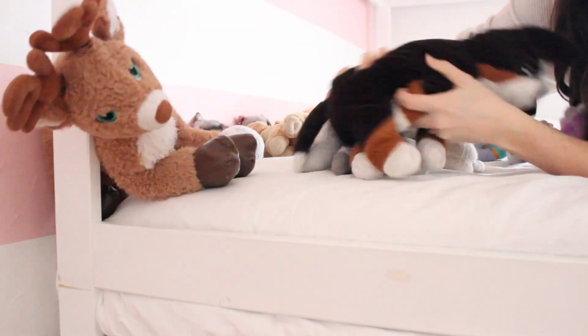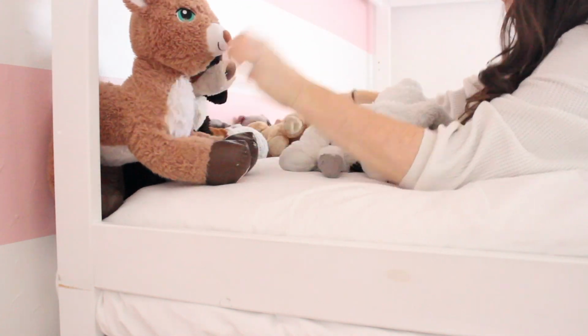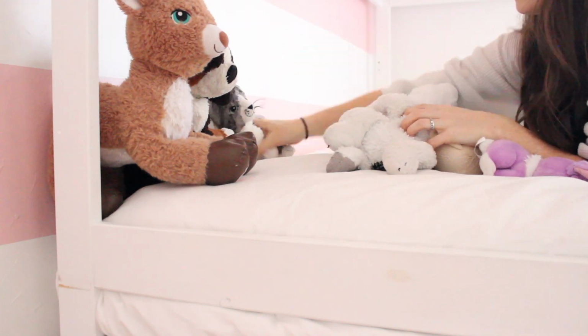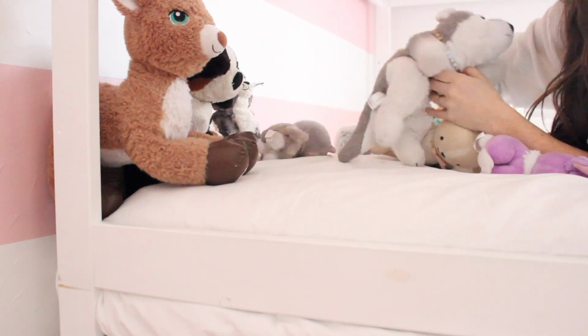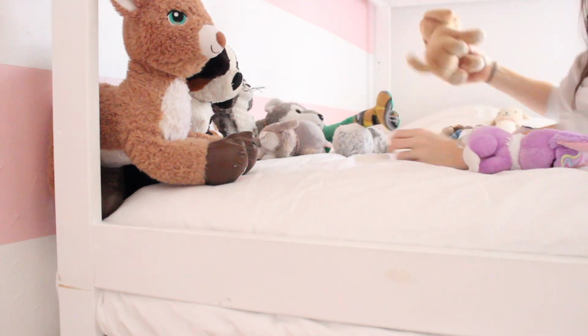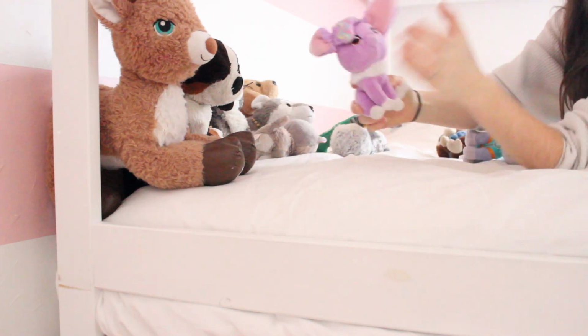Have a love-hate relationship with stuffed animals. Honestly, they were my favorite things as a kid, and my children obviously are the same, but I just feel like they're my go-to present at Christmas and birthdays, and then when it's time to declutter and go through toys, I'm always like, why do we have so many stuffed animals? I don't know, but they're just so cute.